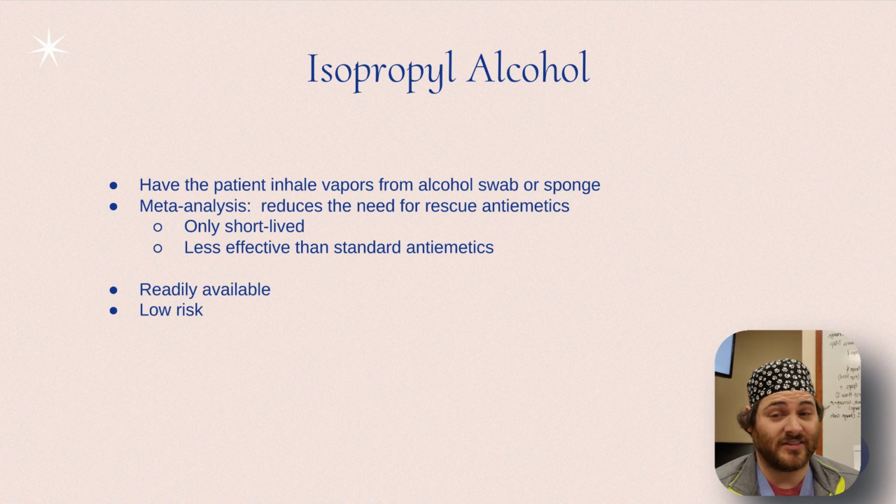The good keys on this, it is readily available. The alcohol swabs are everywhere. It is low risk. To my knowledge, this does not have side effects or any other problems, right? So this is something that I would highly recommend in PACU, just again, because there's not really a lot of downside to it. Use this on your patients.